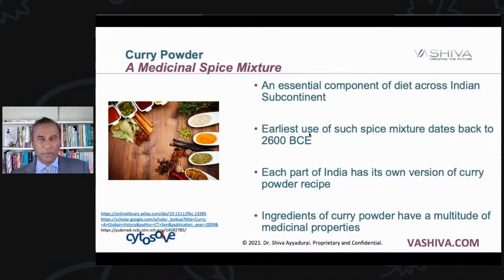If you go to certain parts of India, it is so spicy, it's basically like torture, right? But for those regions, it's fine. It literally varies from different parts of India, which means the combination of spices that are put in there, the dosaging, varies. Now, each one of the ingredients of curry powder has a multitude of medicinal properties.